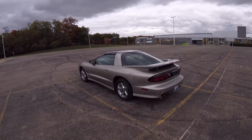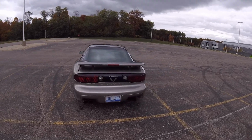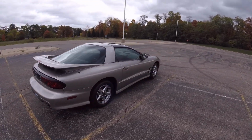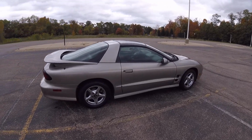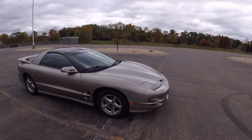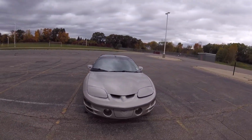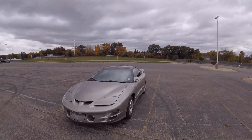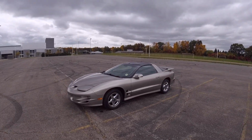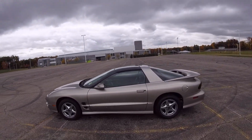But now to start the video, a quick walk around on the Trans Am here. This car is a 2001, so it is 19 years old, but it was built in 2000, so it's really 20 years old. Has 101,000 miles on it. And as you can see, it really cleans up pretty nice. This has been a northern car its whole life. Started out its life in Massachusetts, eventually making its way to Detroit with me.